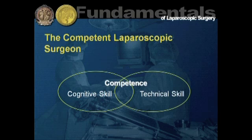So at the beginning, Lee Swanstrom mentioned that the goal of the FLS program was to recognize that in order to be a competent laparoscopic surgeon, you needed to have a knowledge set and you needed to have a skill set. And although we're teaching these things independently, the nice thing about the course is truly it incorporates both aspects, and anything that's teaching just the knowledge without any skills or just the skills without any knowledge is somewhat incomplete.